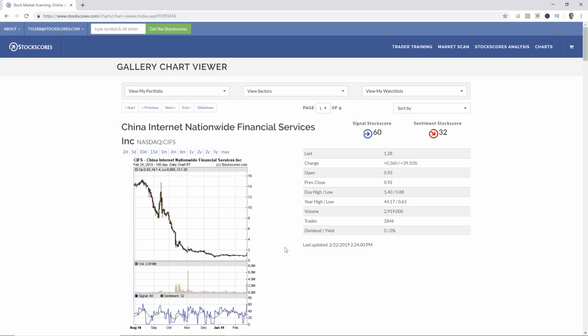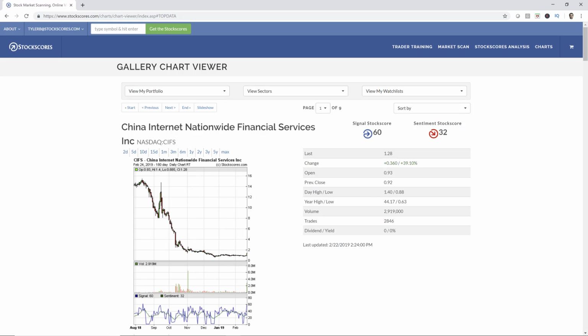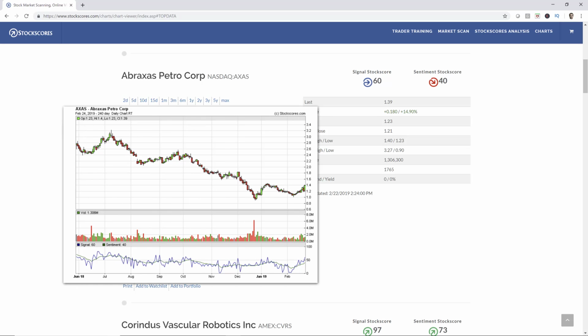And it's a little distorted because this stock has really been pummeled, but you can see that there's going to be some resistance here at about $2, maybe 2 and change. So not awesome. I'd give it maybe a 6 out of 10. Let's see if we can find anything better. Braxis Petroleum, price action is pretty good.